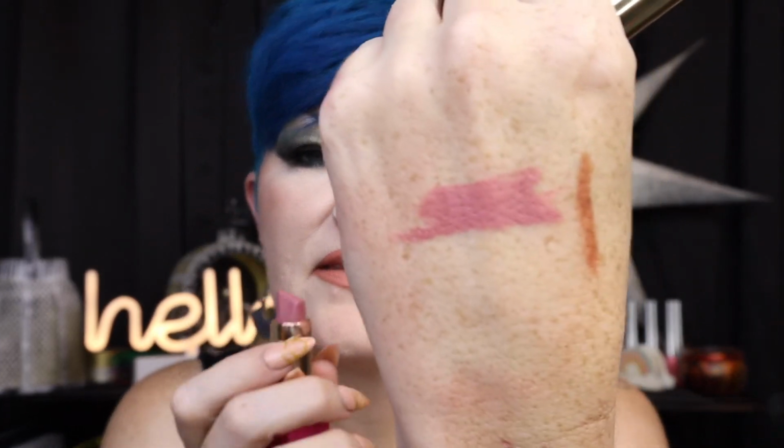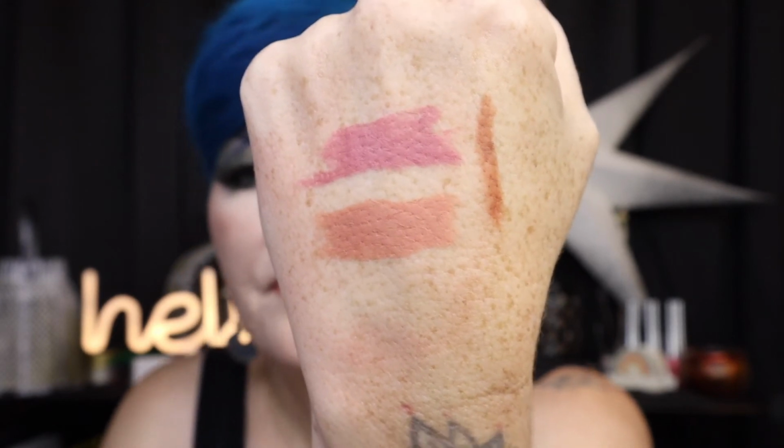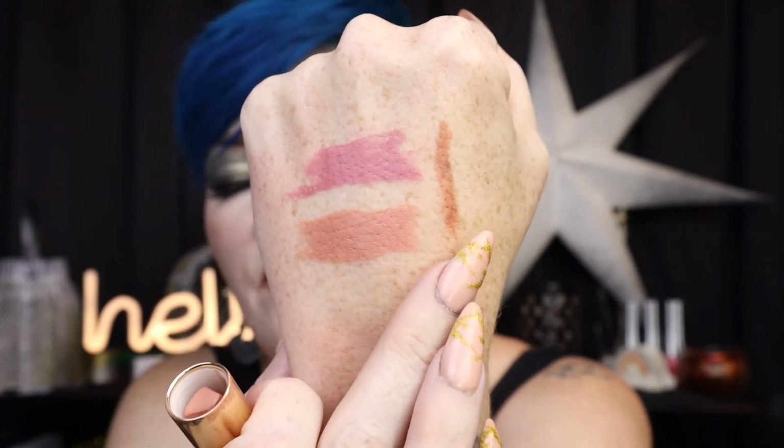And then I picked up 2 of the lightest nudes because I'm a basic bee and I like my nudes. The first one I got is a cooler tone, and it is the shade Chic. And it's this mauvey nude. And then I got the shade Mademoiselle. And it is more of a warm nude, like a peachy nude. And this one goes great with the lip liner.